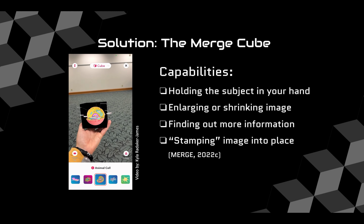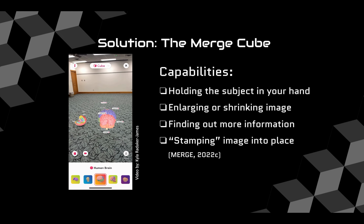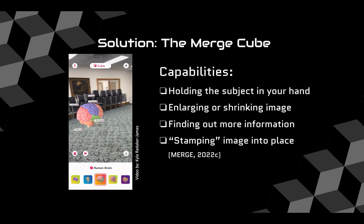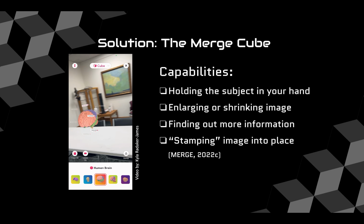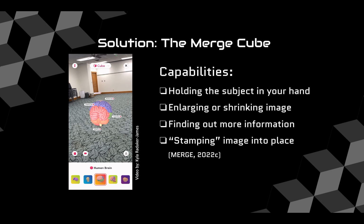She also has the ability to stamp an image into place, to compare it to other objects, walk around and observe it from different angles, and click on individual parts of the object to learn more. Being able to see these objects in space, some of them true to size, helps those hands-on learners visualize things in different ways.